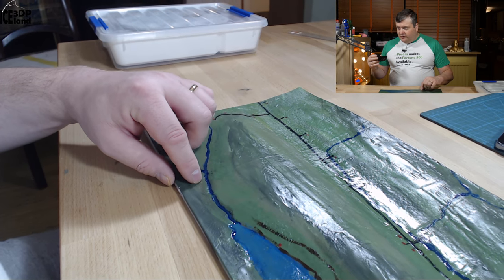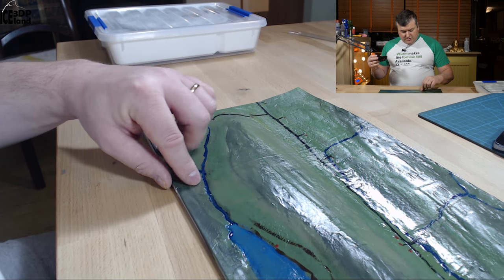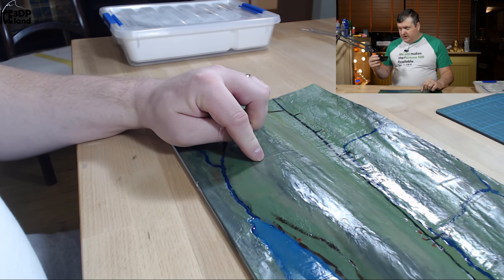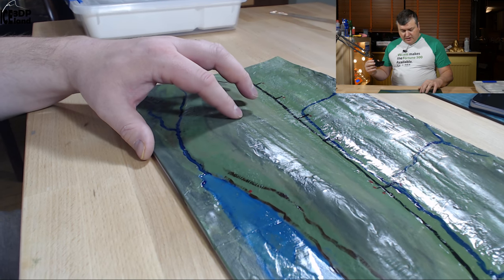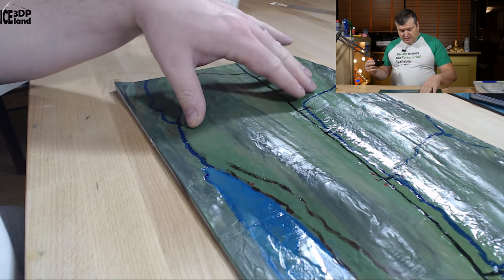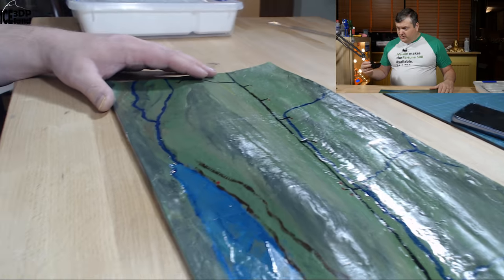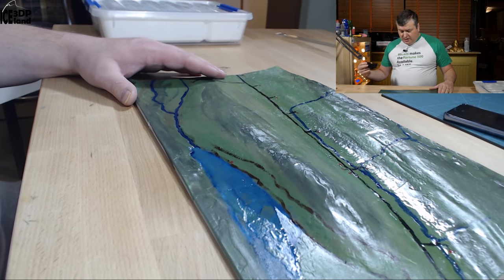I had a little bit of warping when I was printing it out, so they didn't fit exactly together, so I had to use a sealant to close up the gaps, but I think it's okay.